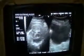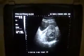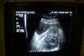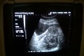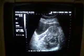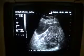Now this is the urinary bladder, and here is the transverse section, and you can see that this is the sac with echoes within it, thick wall, broken echogenic wall. This is fluid filled with echoes.